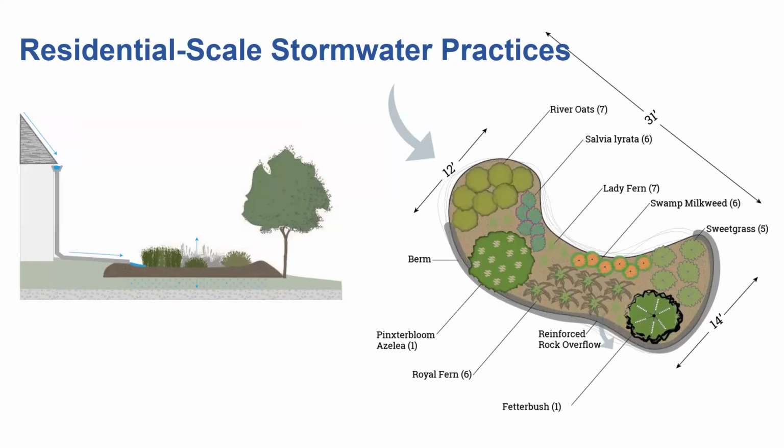When installing a rain garden, the designer should plan to dig down at least 12 inches deep to create ponding depth. That is, the space for water to be temporarily stored, allowing time for infiltration. A rain garden, if designed correctly, should drain within 72 hours. This is well ahead of the time required for mosquito breeding.